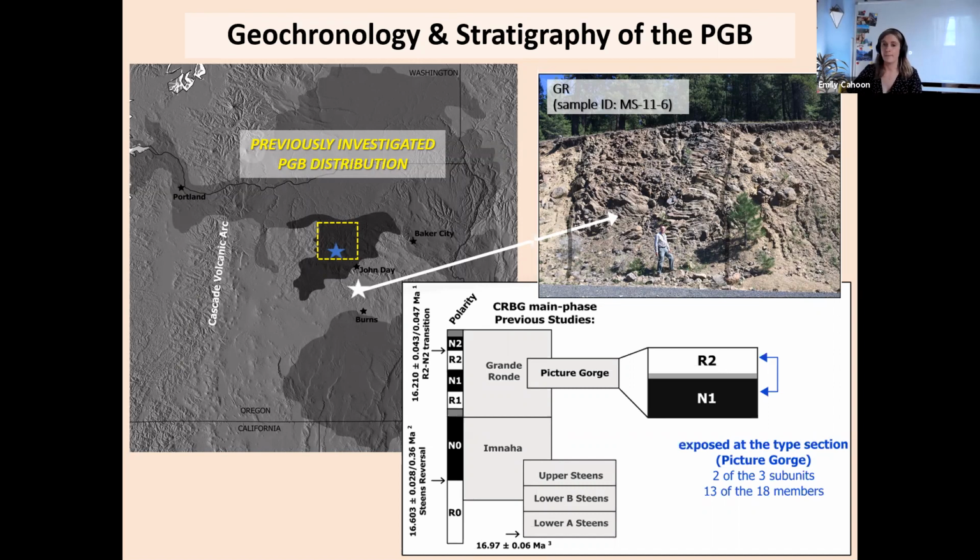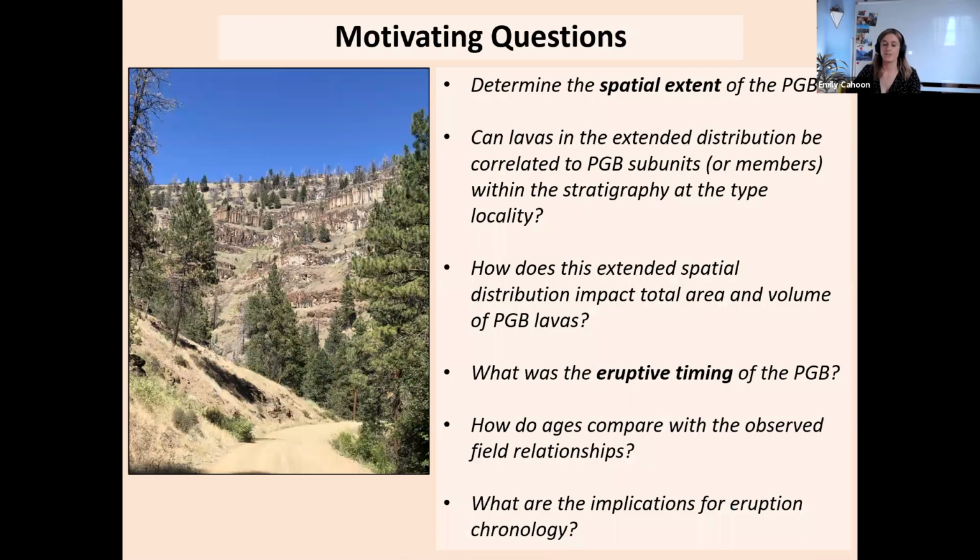It wasn't Steens. If you remember, the Steens are located further south. So if you see a basalt in this area, and you do have some potentially stratigraphic control that it's mid-Miocene, your main players for the CRB would be Picture Gorge or Steens. So he was pretty surprised to see that it was Picture Gorge, and that was the main motivation and the catalyst for me starting this work.